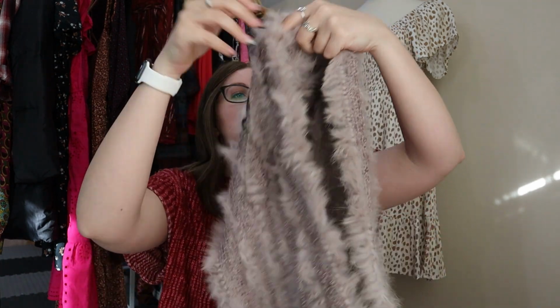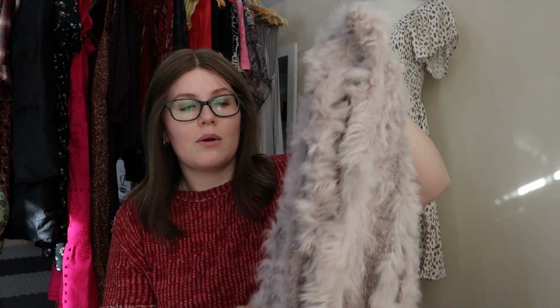But this is a 100% rabbit fur scarf. It does have some other weaving in here, but the fur itself is 100% rabbit fur. It is not a super expensive brand. It's called Love Token and it is new with tags. So I really have no idea what this one retailed for, but yeah, almost like a striped rabbit fur circle scarf. So super soft, but poor rabbits, you know, I don't know.